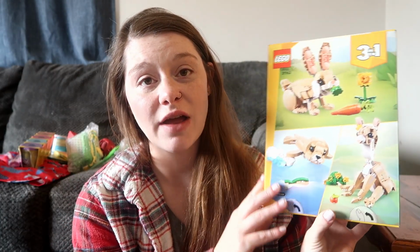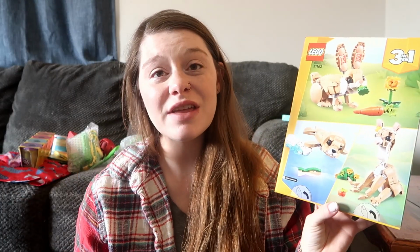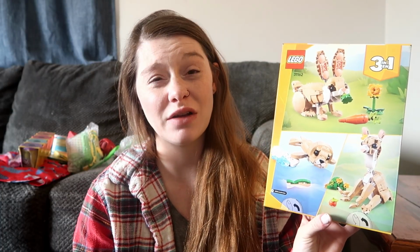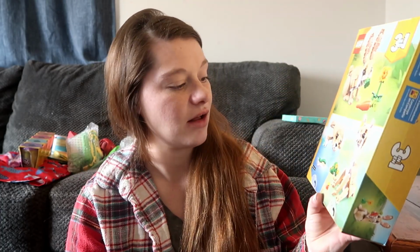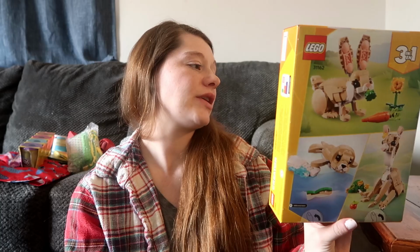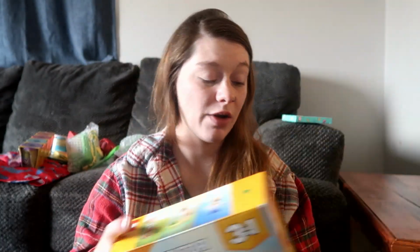We are starting off with this little 3-in-1 Lego set. I did not get this in the Easter section. Everything in there is overpriced. I went right over to the toy section, and this was actually in the clearance aisle, and I got it for I think $12. It has a bunny and a seal and a llama. She loves these little Lego creation sets. She builds them all the time. They're her favorite thing. So she's really going to like this, and with the bunny on it, it was super Easter friendly. So I got her that.